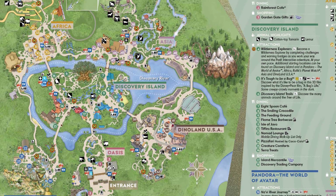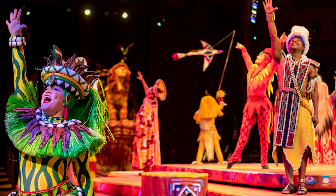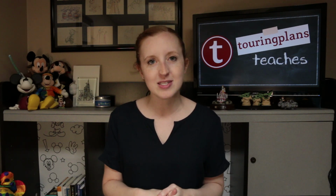As we move along the park, the next land that we come to is Africa. You can see Festival of the Lion King here, but most importantly, you can ride Kilimanjaro Safaris. To me, this is the attraction that defines Animal Kingdom. You'll be able to drive through the safaris and see the animals roaming, anything from hippos and alligators to giraffes, elephants, zebras, lions, and even goats, I think. So any animals that you think you would be able to see on a safari are going to be on Kilimanjaro Safaris. Highly recommend riding it at least 2 times on your visit to Animal Kingdom.